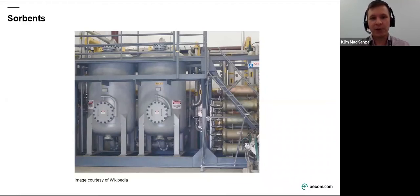Solid sorbent technology is used to capture CO2, but being used to capture CO2 from a flue gas is a less well-developed technology at a large scale. So as with many carbon capture technologies, there's a need to carefully control the quality of the incoming gas, and introduction of excessive quantities of dust or other contaminants will damage the porous sorbent.